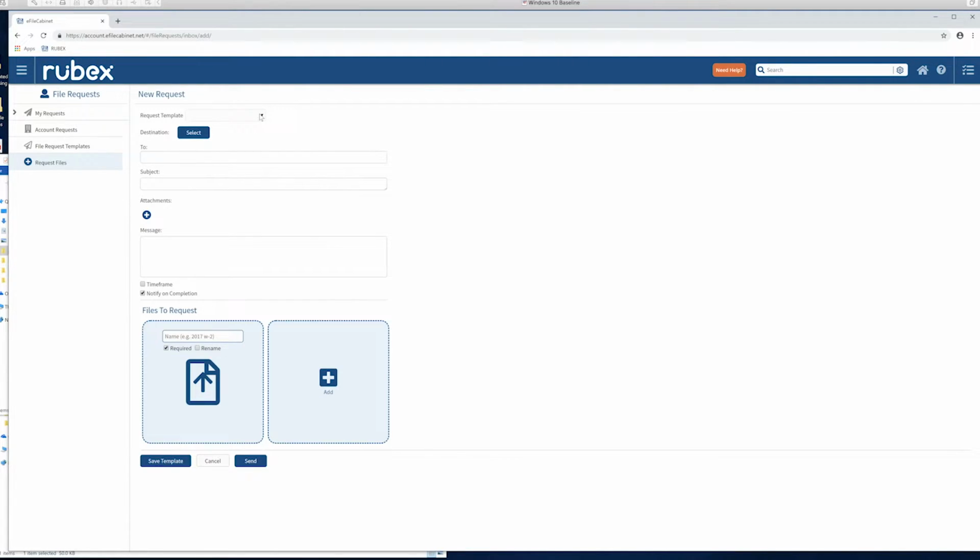We love file requests. We think this is going to add tremendous value to you receiving information from those clients externally. Again, just showcasing how all of our products are brought together under one roof in Rubix, all of the sharing functionality along with all of the document management functionality.